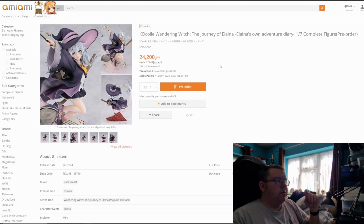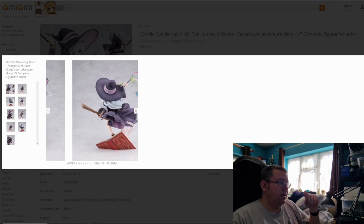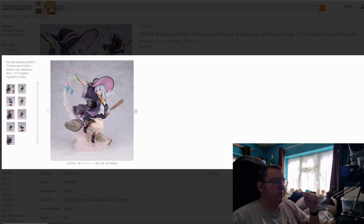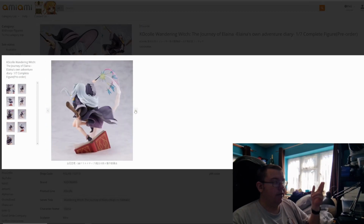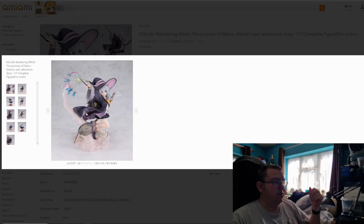Kiriko, Wandering Witch, Journey of Elaina, by Kadokawa, 24,200 yen. This is quite a popular series. Anime, I think quite a lot of people like this. Will probably want to get her. She's quite a popular character. The hat can come off. It's quite nice. And the base is obviously not a standard one. She's not just standing there. She's on her broom, and it's got a spell going on.